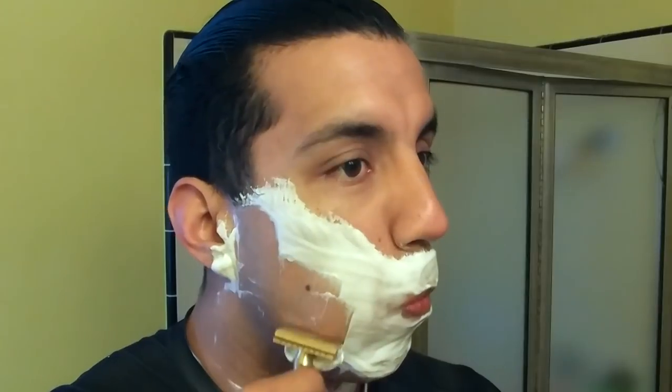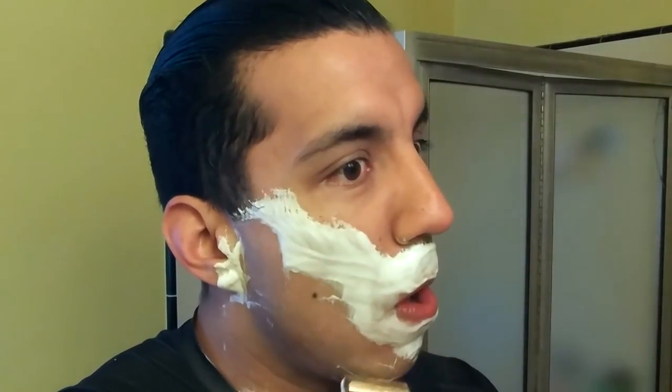Since it is a new razor to me, I don't want to mess around with it too much. But the angle on the head seems really easy to find. Yeah, the angle of the head is really easy to find, actually. I don't have to mess around with it too much to find the cutting angle, which is great. And it feels really smooth.